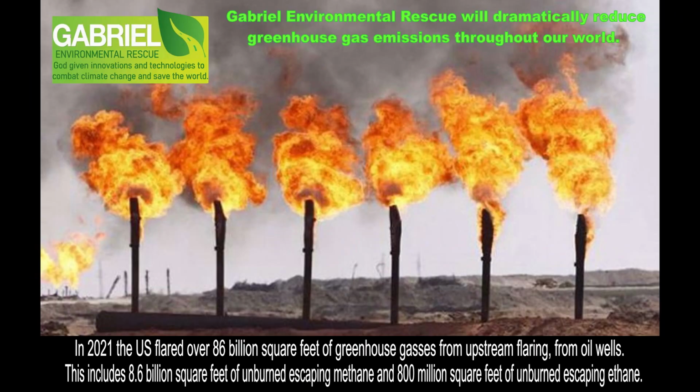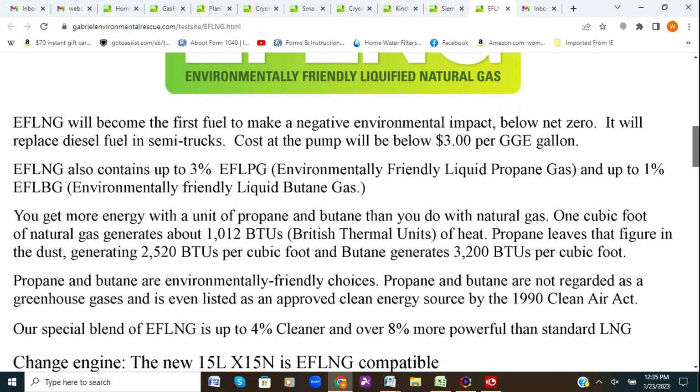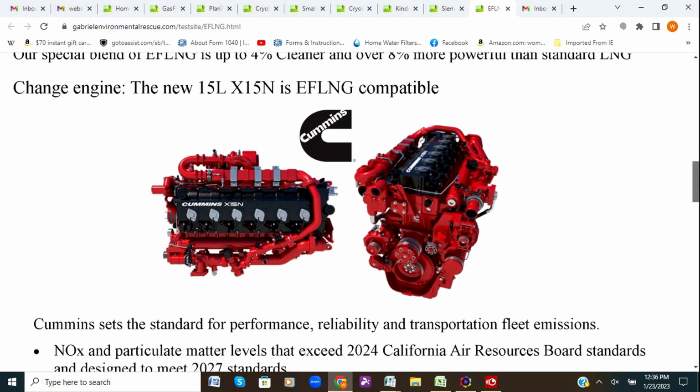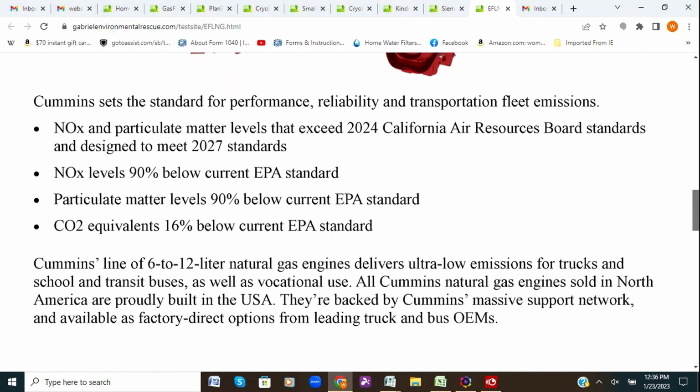We're going to take one of the world's biggest environmental hazards and turn it into 5 new environmentally friendly fuels. Each of our environmentally friendly fuels will make a negative environmental impact. Our first fuel is EFLNG, environmentally friendly liquefied natural gas. It is up to 4% cleaner and 8% more powerful than LNG that's on the market today. EFLNG will replace diesel fuel, and as you can see, Cummins already has existing engines that can be replacements or are in existing trucks that they sell right now that exceed the Clean Air Act standard of 2027.